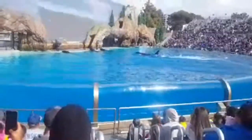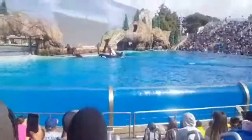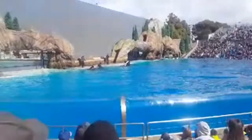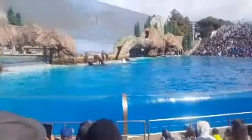Where they turn and spin. Yeah, actual spinning. Good job, Corky. I'm surprised they haven't done that in the presentations. I know. No, look at Nikai. The guy. Or is that Ike?